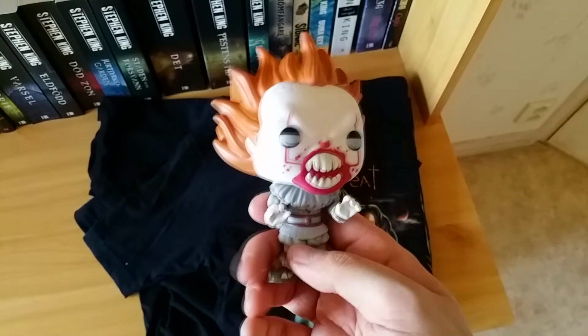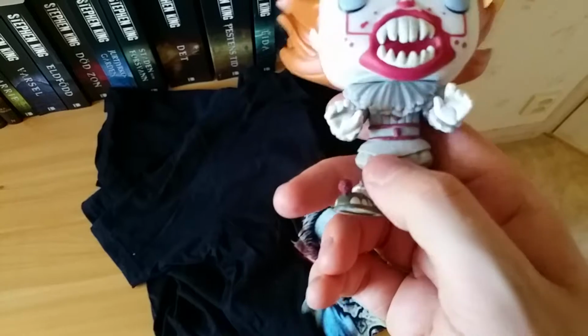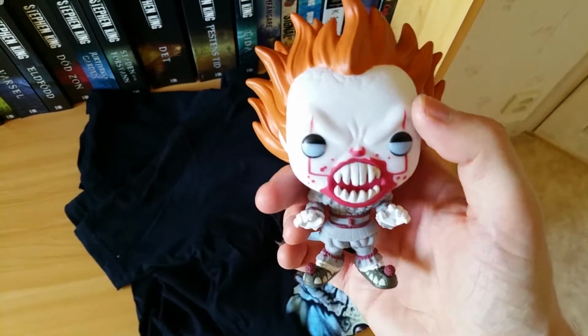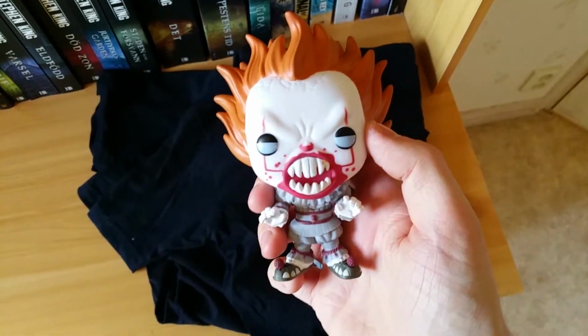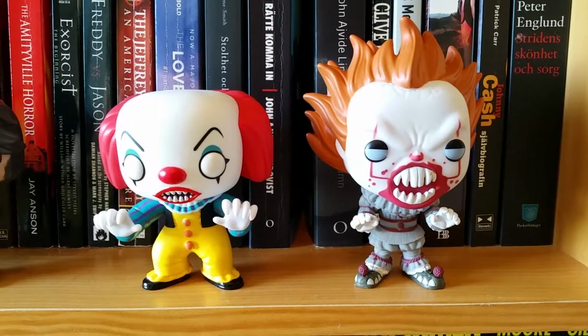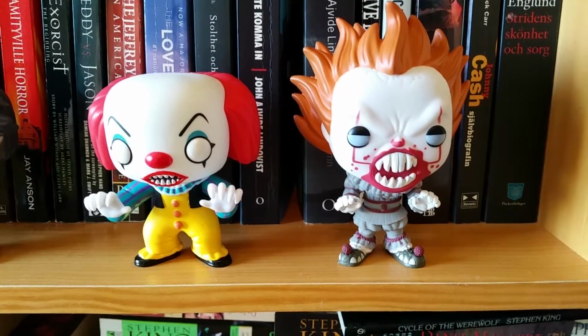So that's a little strange. I wish these eyes were yellow, but that's okay. Very, very nice Funko Pop. The amount of detail is just staggering, and it looks so menacing. Spiky hair and nasty, bloody teeth. And another thing I find cool about this, put them up side by side, then they look really cool together.